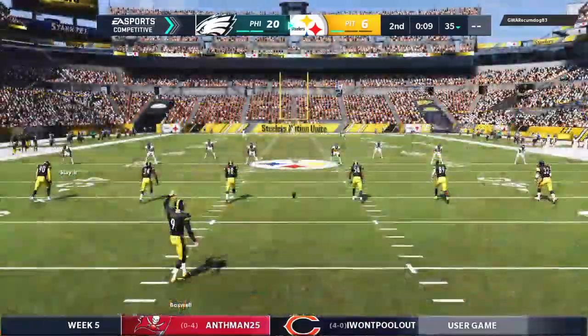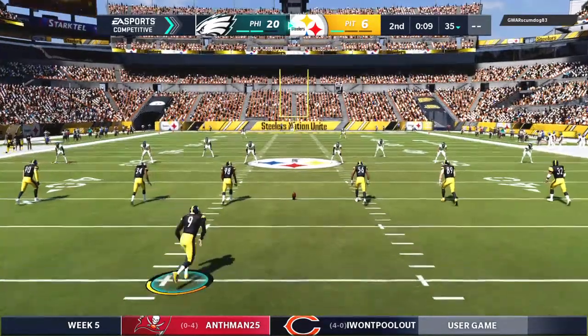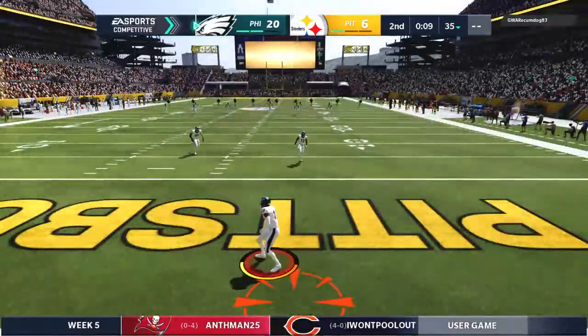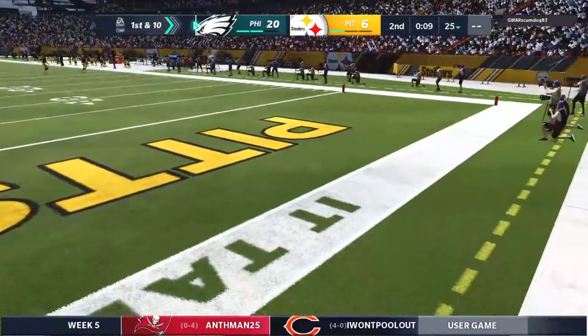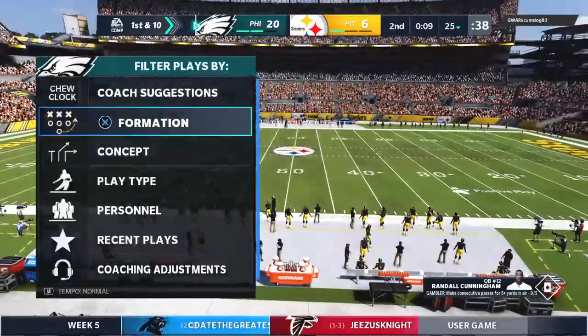And a lot of football, a full half to be played. Chris Boswell to kick off for Pittsburgh. So not much time to work with here. 9 seconds remain in the half as this one is away. And that'll carry over the back line of the end zone for a touchback. 25-yard line.